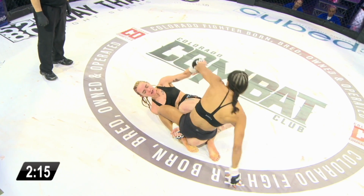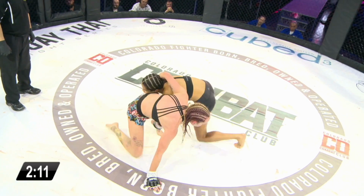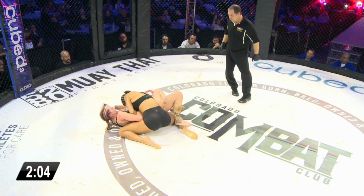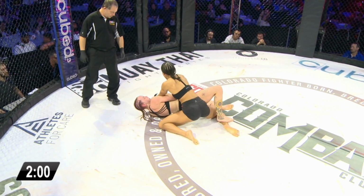Yeah, she needs to find that head position a little bit. You know, she's getting a little tall, and that's how Wemple's getting up. Yeah, she's making space there. Strong knee shield, but Sophia Smith's back in on the double. Good leg transition. And a strong takedown slam right there. That is not something that we often see in the women's strawweight division.